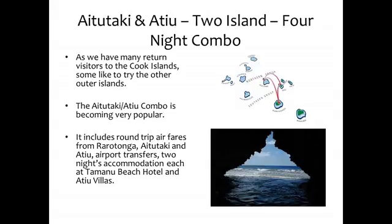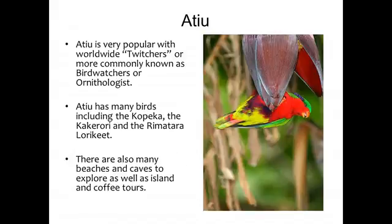As we have many return visitors to the Cook Islands, some of them like to try the other outer islands. The Aitutaki Atiu combo is becoming very popular. It includes round-trip airfares from Rarotonga, Aitutaki, and Atiu, two nights accommodation each at Tamanu Beach Hotel and Atiu Villas. For more information on Tamanu Beach and Atiu Villas, they do have their own website, which you can find online.